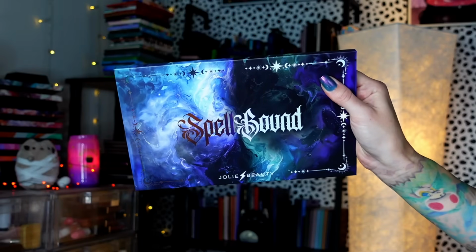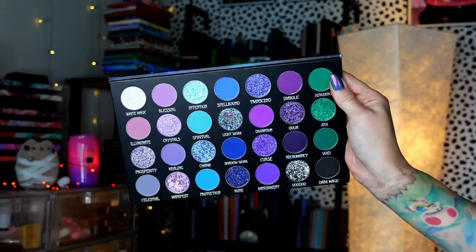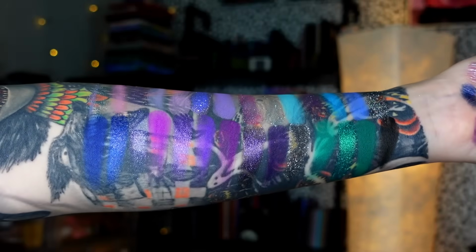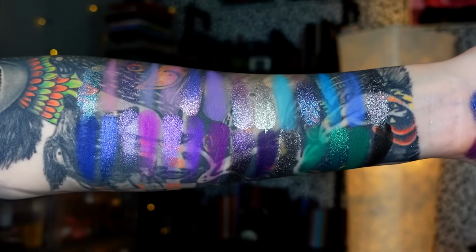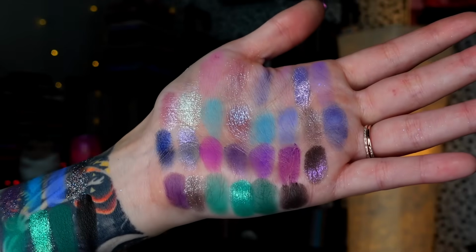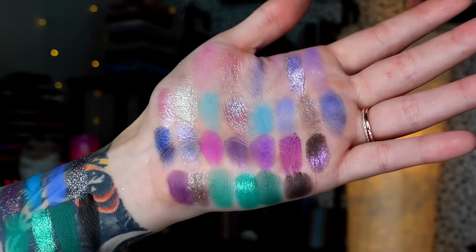The Spellbound palette, I was definitely interested in trying this because there are things about their palettes that I've liked, but also things that I haven't liked. One of my problems with previous palettes I've tried from them is that there will be some really pretty shifty shimmers, but a lot of the shimmers tend to be very subtle satins, which I just don't prefer. I like an in-your-face shimmer. I want it to shift or sparkle or just look really bold and metallic.